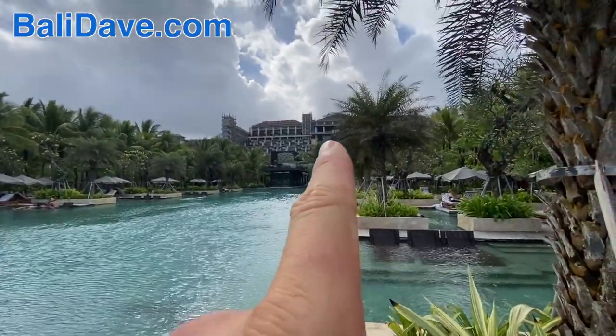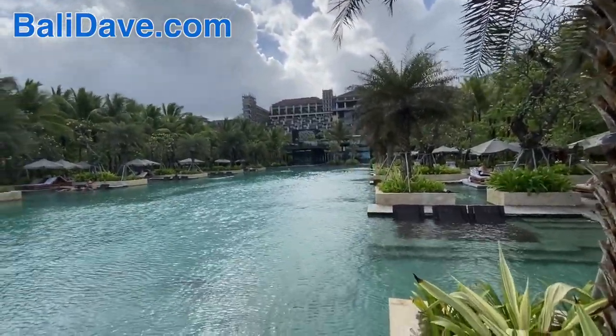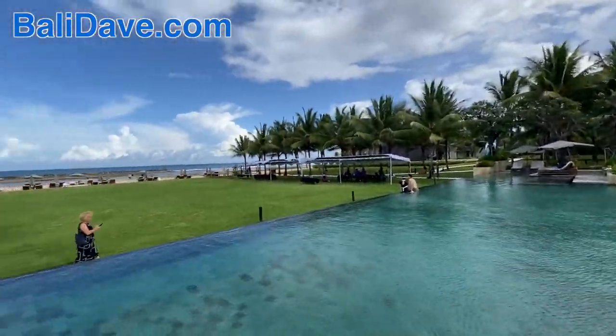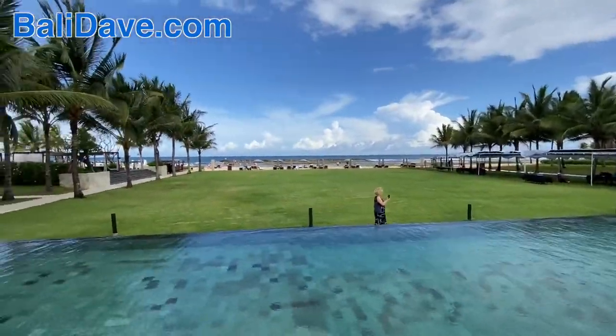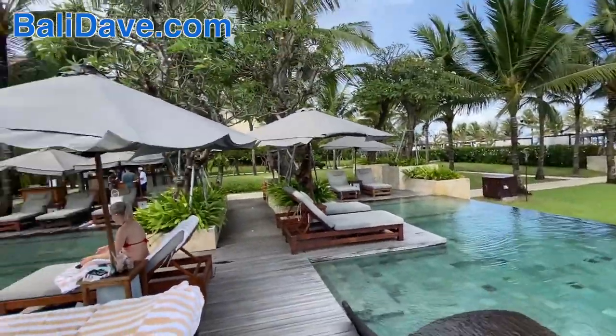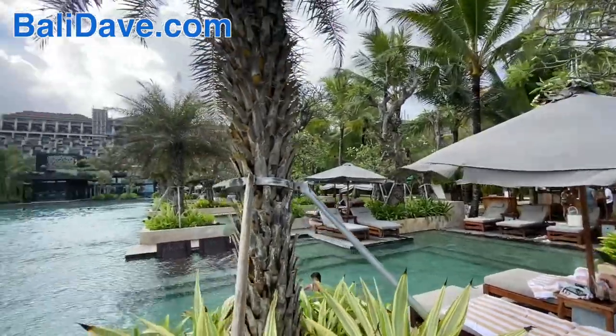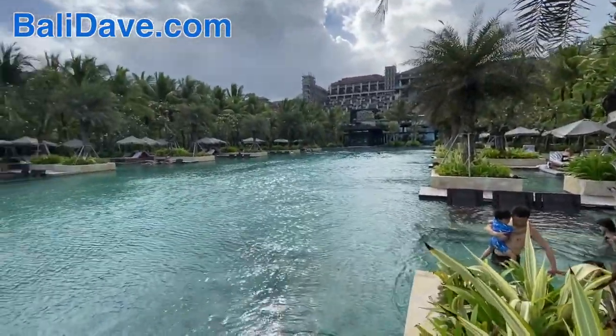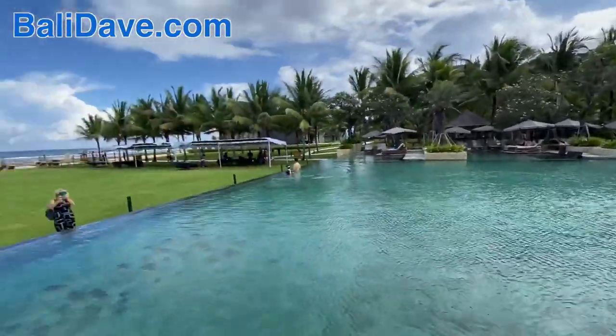So that's where I begin. And I'm now down here along the waterfront. Gonna take a look at the beach. But this is the stunning infinity pool area. Just magnificent pool here. The largest I've seen anywhere in Bali.